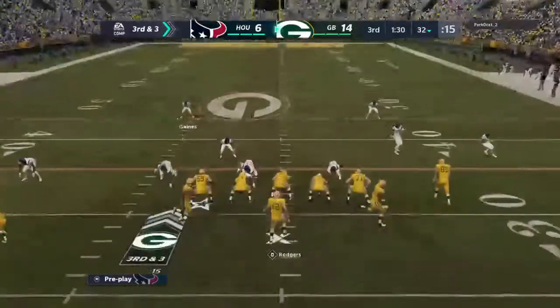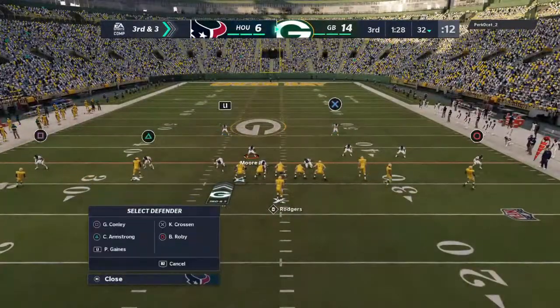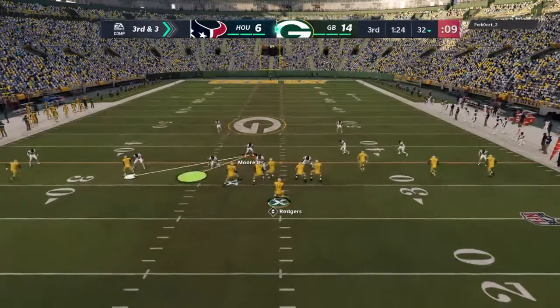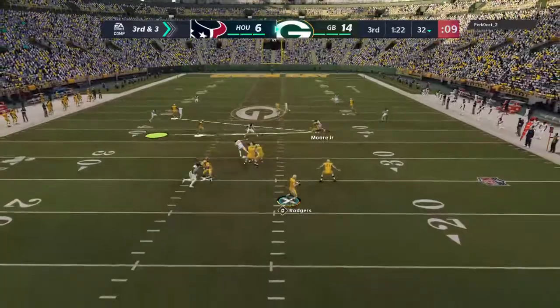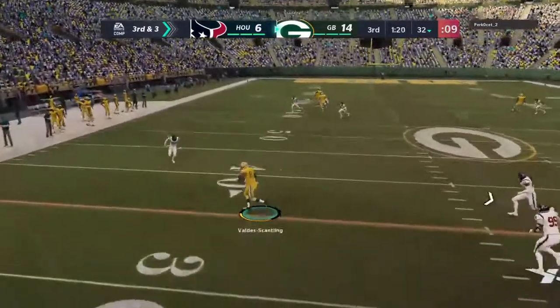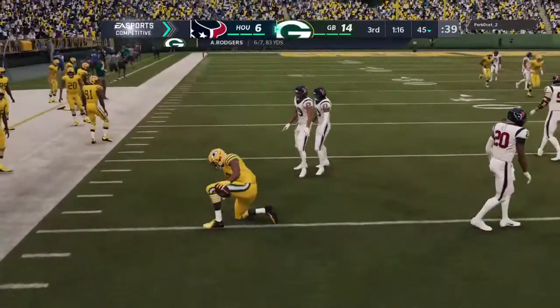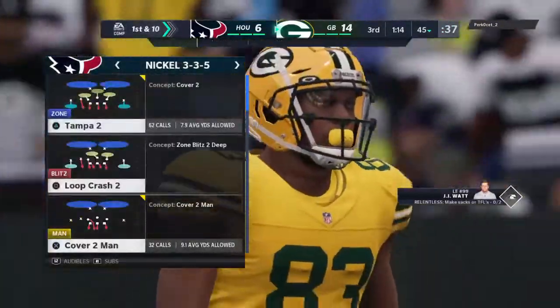Hey, you block over here. Check 33. Rodgers going to try and throw on 3rd down. Open on the left side. This is Valdez-Scantling. 13 yards, 1st down, Packers.